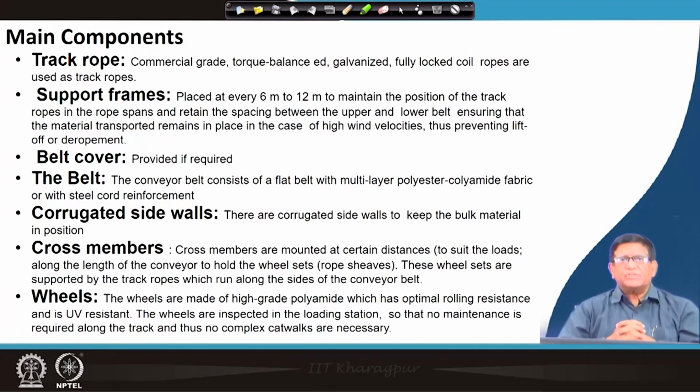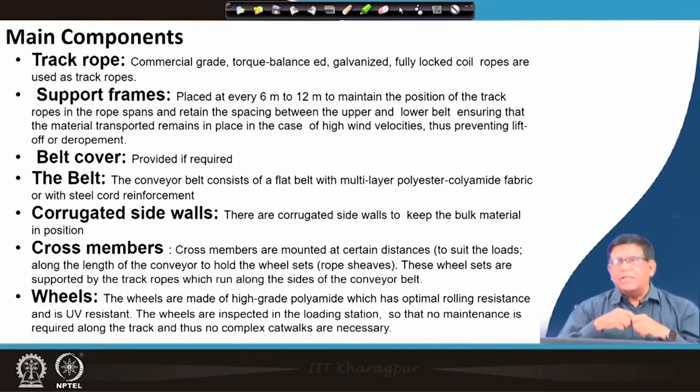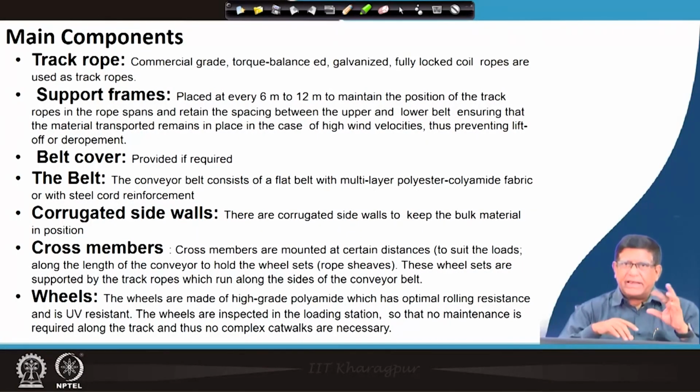Then there are these cross members. Because these wheels will be connected with the axles, we will have to have these cross members at different places to support them. The axle will be along a cross member, and on both sides there will be wheels made of polyamide and things like that, so that it gives a long life and does not wear when it is moving over the steel wire ropes. Given the friction between the steel wire rope and the polyamide wheel, it should be such a wear resistant polyamide that it will sustain.